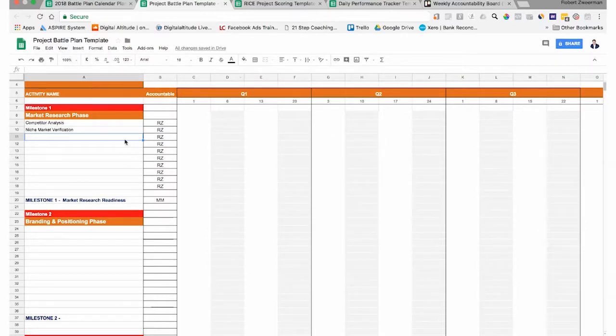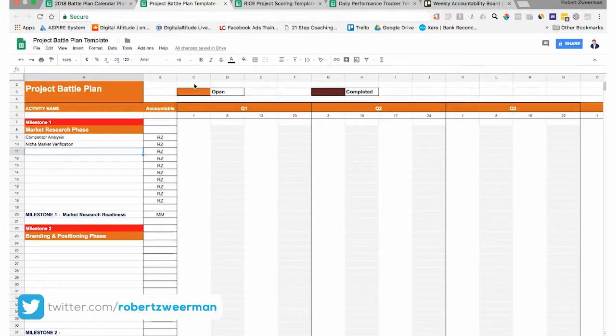You can invite them to this project, because I'm using very simple Google Drive. So I can just invite anybody to work with me within this template, and I can mark it off. So by the time that you check off all your little to-dos, you will go over the milestone to review with your accountability partner. And very simple, open or completed.